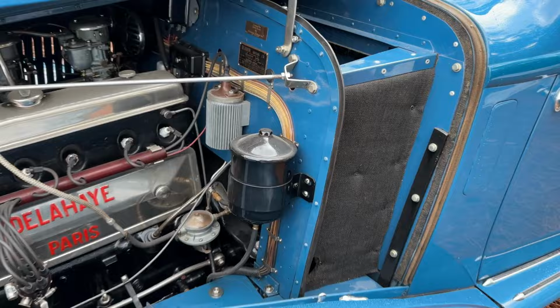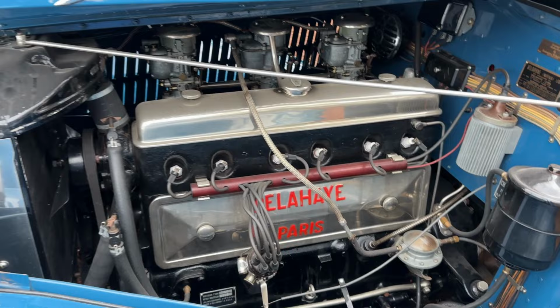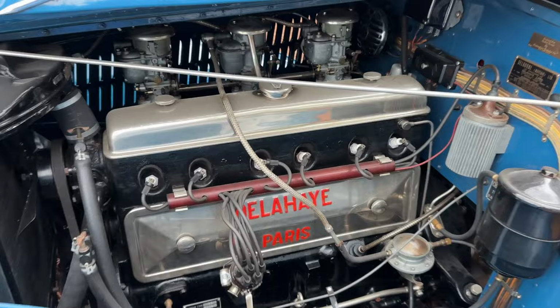We should show the engine on this side as well with its serial tags, to also show how clean and tidy the restoration has held up over the years.